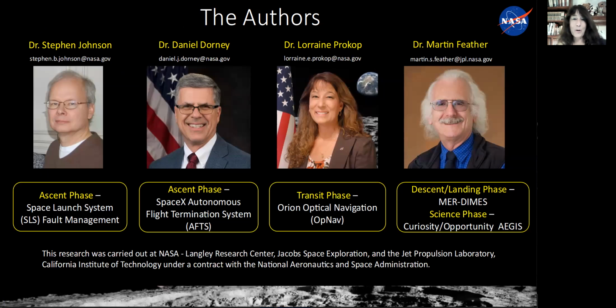This is in chronological order, the way they appear in the paper. We wanted to cover a broad range of space and spacecraft and launch vehicles, as well as consider all mission phases and criticality. So our paper is organized in chronological order from ascent through utilization: ascent phase, transit phase, descent and landing, and then science utilization phase. Our contributor for the ascent phase is Dr.